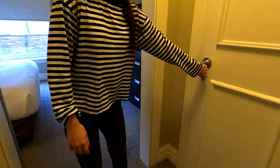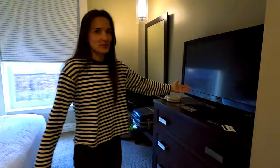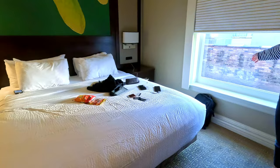Ironing board, luggage rack. TV, probably with HBO. Another TV. I didn't know this was like a suite. Another luggage rack, big bed. Yep, pretty and big bed. Beautiful view on the wall.